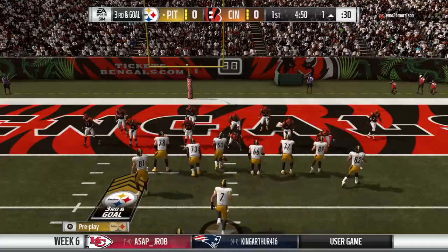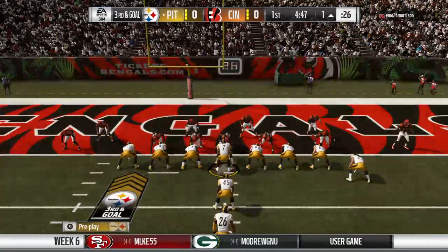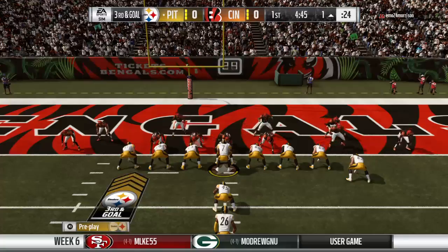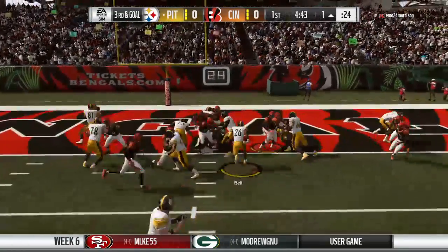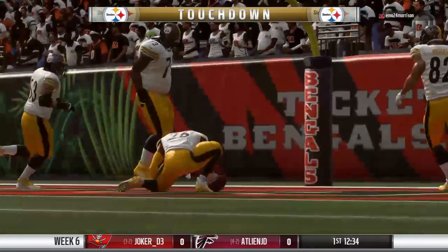Now on 3rd, do you go to the air? I think the possibility exists, and if you're doing it, you're probably going play action since you ran it twice. But I don't think that... And he's into the end zone. Touchdown, Steelers.